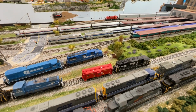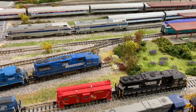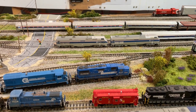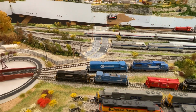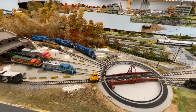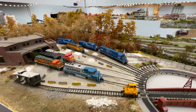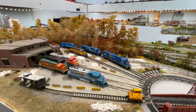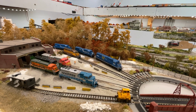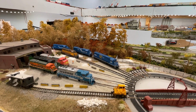I know that's odd, but I was under the impression that Kato was putting out their Big Boy with DCC and sound in July. At least that's what the website said. So I was kind of waiting for that. I didn't want to buy anything until that thing came out, because it's going to be a little bit pricey. But it never came out, so I don't know if it got delayed. I've been checking, but whatever. Whenever that comes out, that's probably going to be the next major purchase. And yes, it is the only steam locomotive that will be on this layout, because I don't really do steam, but it's the locomotive that I think everybody instantly recognizes, even if they don't know it.